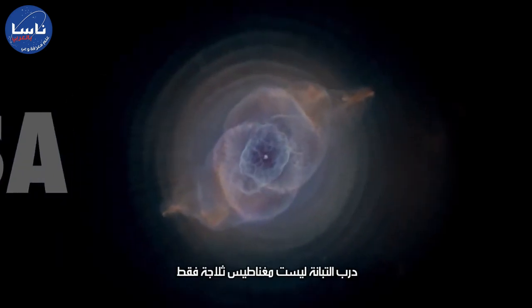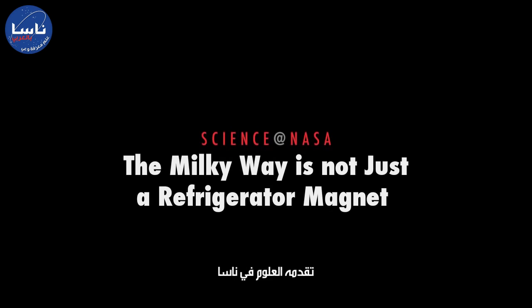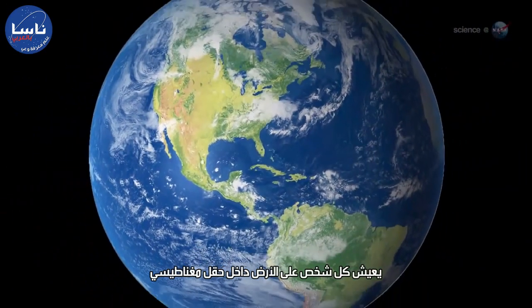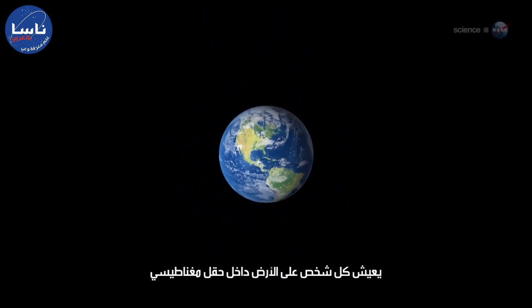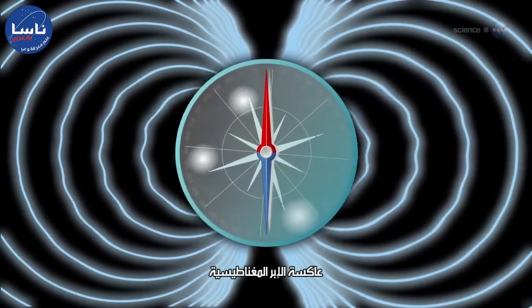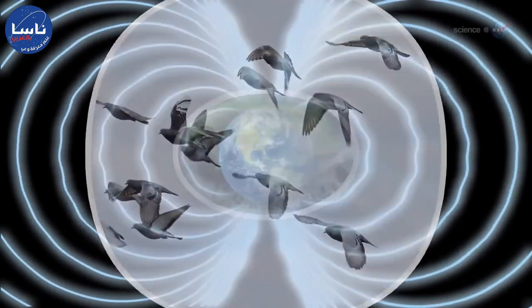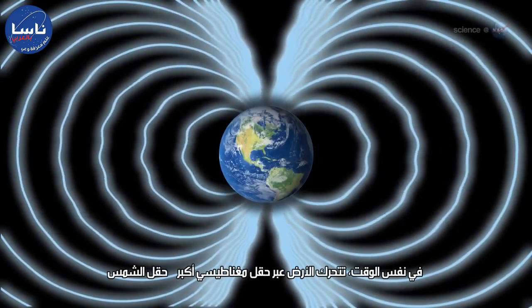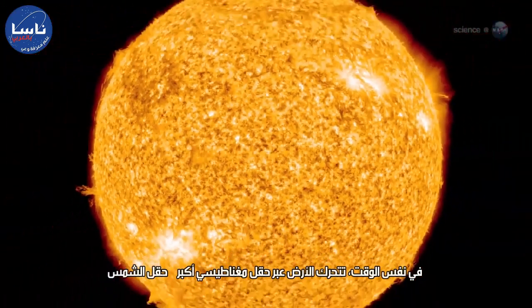The Milky Way is not just a refrigerator magnet, presented by science at NASA. Every person on Earth lives inside a magnetic field. Springing from the core of our planet, lines of magnetic force wrap around the globe, deflecting compass needles, guiding pigeons, protecting us from cosmic rays and solar storms.